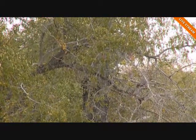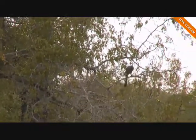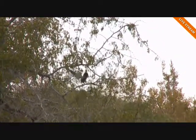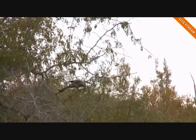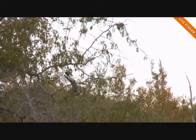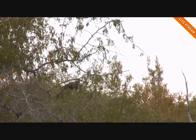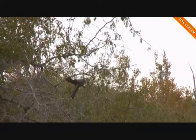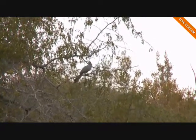Just to keep you updated, the kingfisher has not moved a muscle and is still sitting very patiently with her kill. Oh, it looked like the go-away bird got slightly tangled in the thorns. Oh, yeah, that's what I was talking about earlier. But it seems like it can get untangled with relative ease.